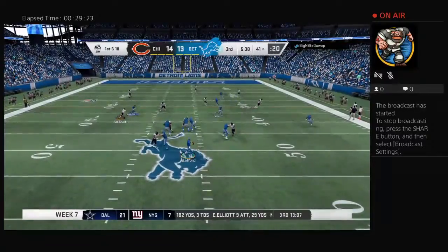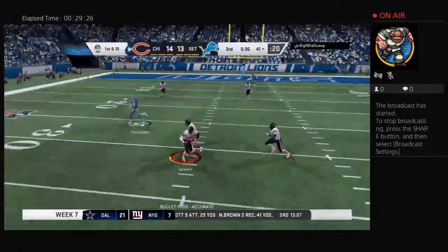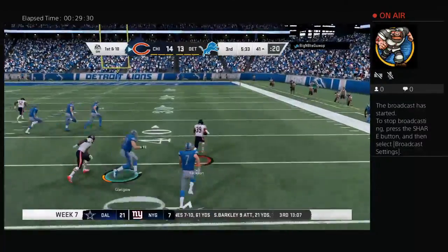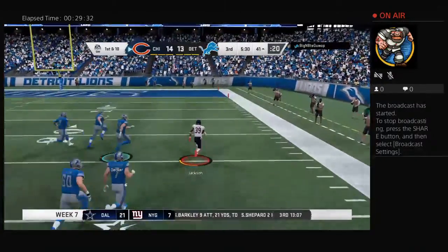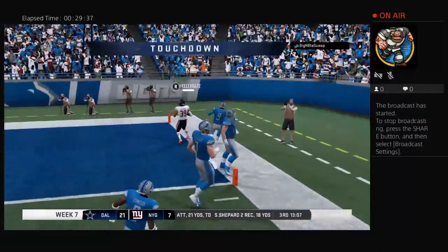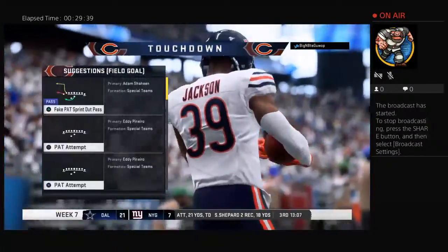Now a first down throw. Stafford. He rifles one that's intercepted. Eddie Jackson picks it. Past the 20. And he will score. Touchdown, Chicago.